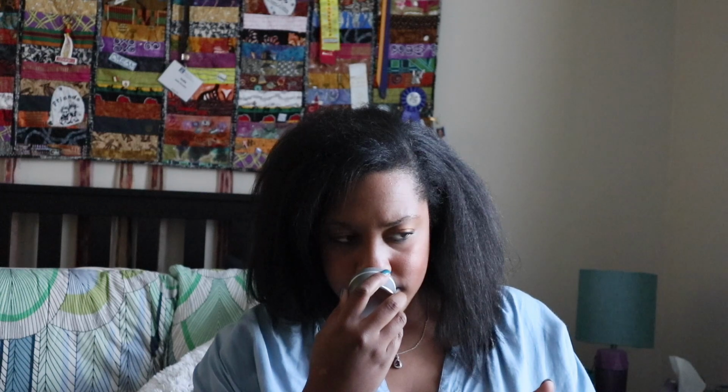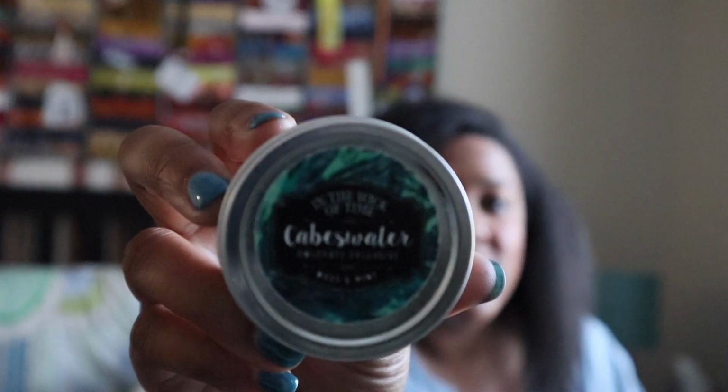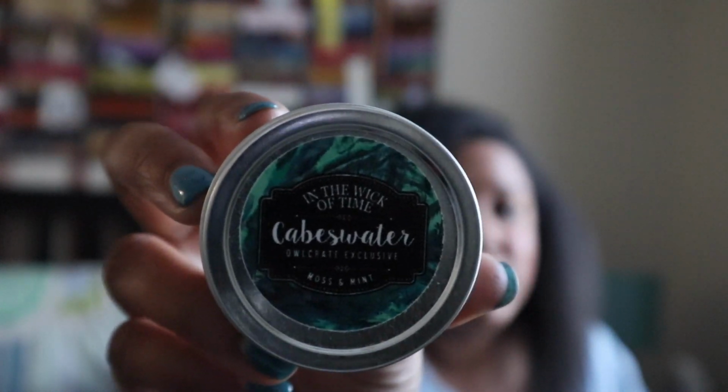Cabeswater. This is moss and mint. It's definitely earthy. I'm a little sick, so I'm really actually having a hard time breathing through my nose. But there is our beautiful candle.